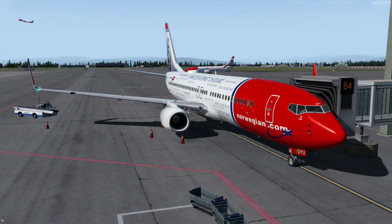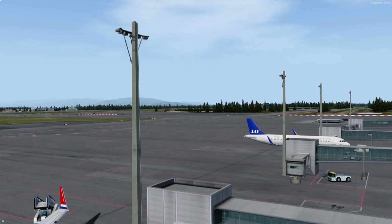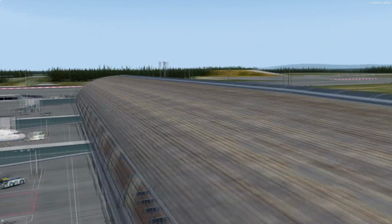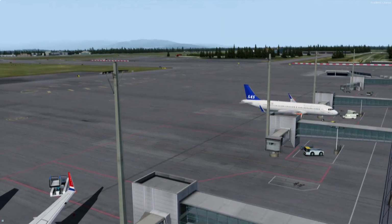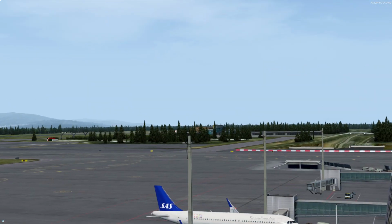Standby. Norwegian 140, winds from 190 at 14 knots, runway 19 right, cleared to land. Cleared to land 19 right, Norwegian 140. North Shuttle 381, identified on departure, climbing through 2,000 feet. Contact approach on 127.45.